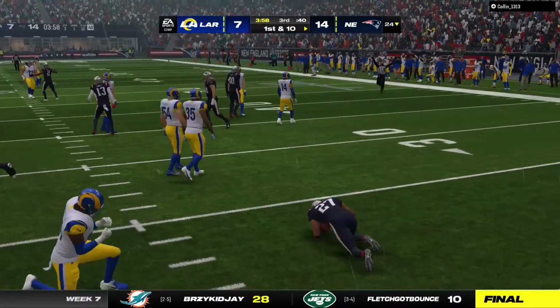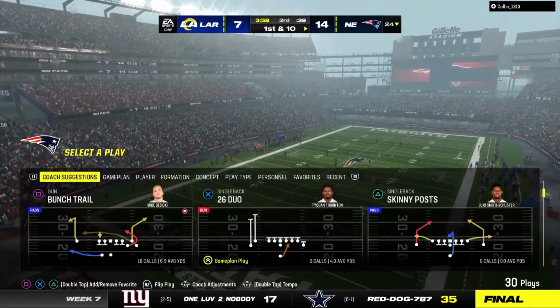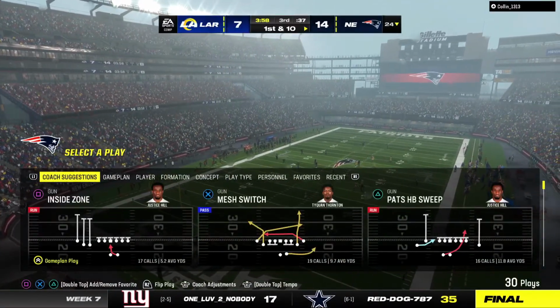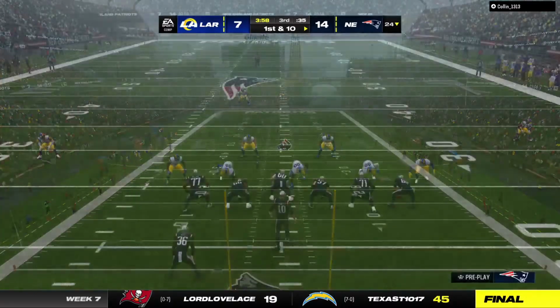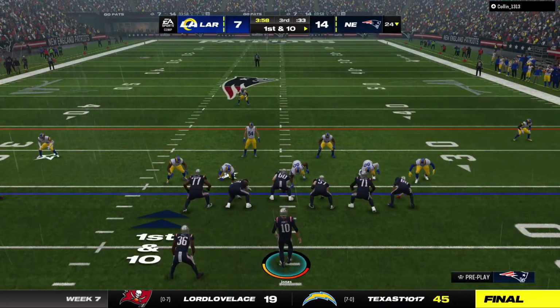This is brought in at the 21. A big kick there. We'll call it 56 yards on the punt. And that will come to the offense as they take over. The Pats at the line, ready to go.